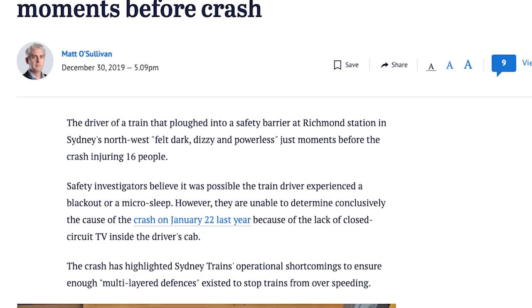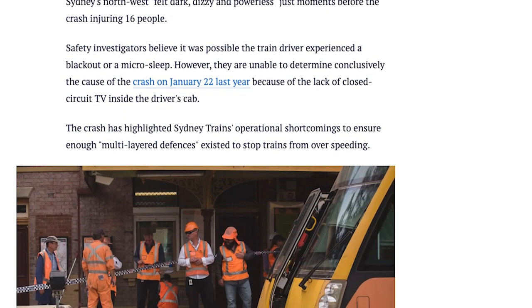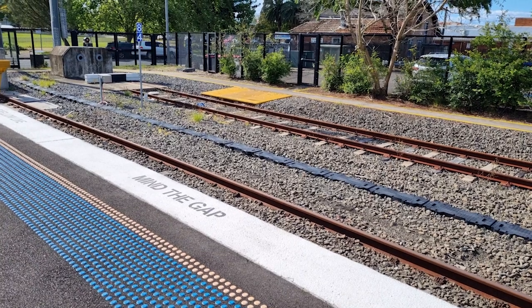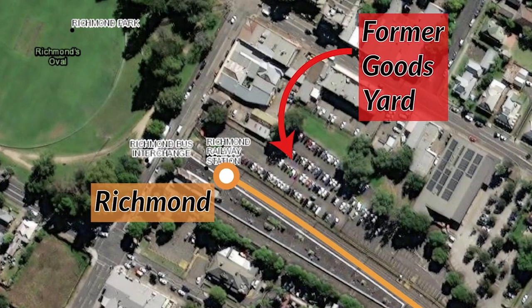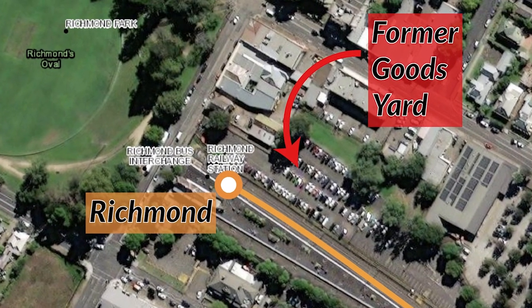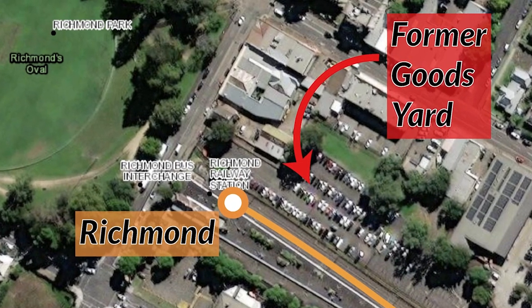Now, there was actually a serious accident here in 2018 at the station where one of the trains overran the platform with 16 seriously injured. Just north of platform 1, there's a siding. Now, remember the Currajong line I mentioned earlier? This siding used to join up with that line. Oh, and finally, Richmond Station, just like Windsor, used to have a goods yard, but similar to Windsor, it's now been replaced with a car park.